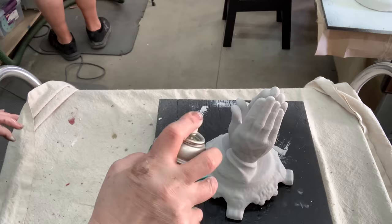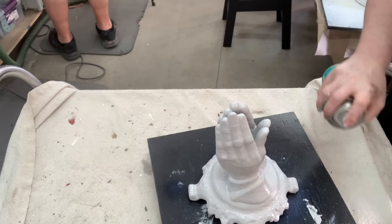Go back in and seal my chalk paint in with some polycrylic. I don't want these really to distress. I don't want that black to show through, so I want to make sure that that chalk paint is good and on there.